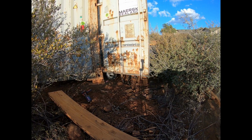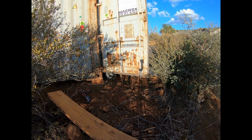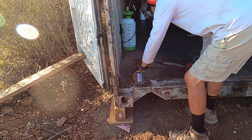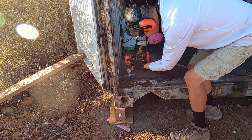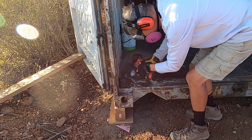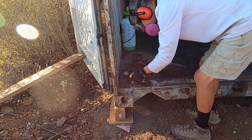The second challenge is the rust and prepping for paint. It has way more work than I anticipated. I have to go inch by inch, buffing the rust off every surface. Some areas are so rusted that sanding left pinholes in the metal.